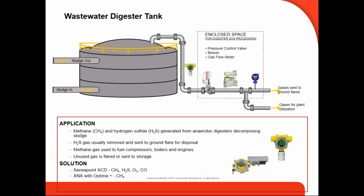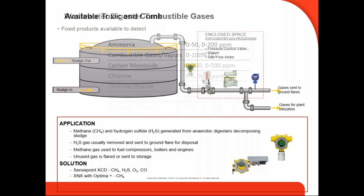Then you get into the digester itself, where the sludge is going in, and then it's actually coming back out. These tanks themselves are pulling off the water as well as the gas vapors. These gas vapors then are either sent off to flare, or they may even be sent back into a different process for combustion, generating electricity for the wastewater treatment plant itself, or even adjacent areas. Same product mix really comes into play, the XCD as well as the Optima for lower maintenance.